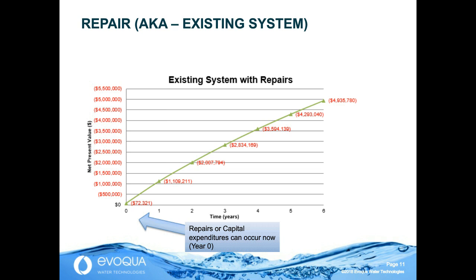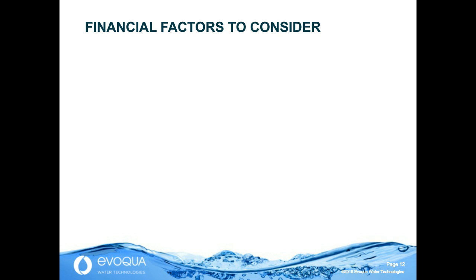The key in trying to identify if you should repair an existing system or make a retrofit is not just in the repair cost, the $72,000 that we've identified here in year 0. It's in the ongoing operating maintenance expenses as you go out year over year. And this is what I was referring to at the opening with, we understand what OPEX means from a definition standpoint, but when we really break it down, do we know what all of these different operating expenditures are? There's a lot of financial factors to consider.